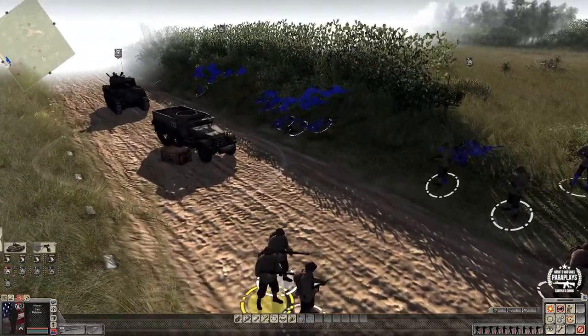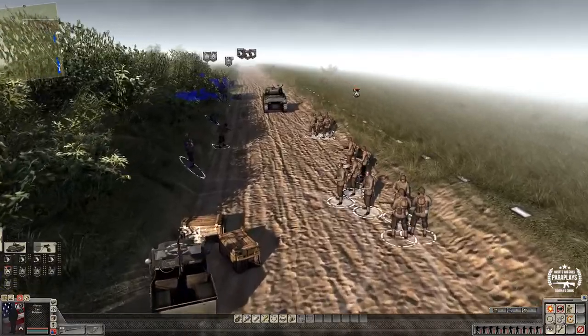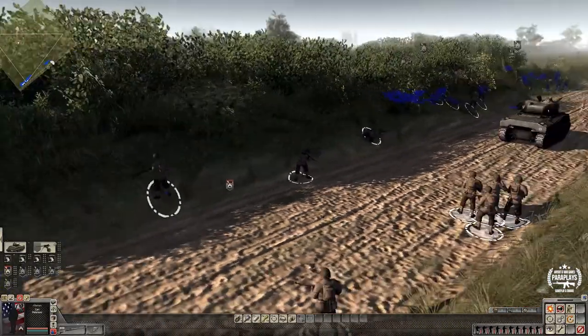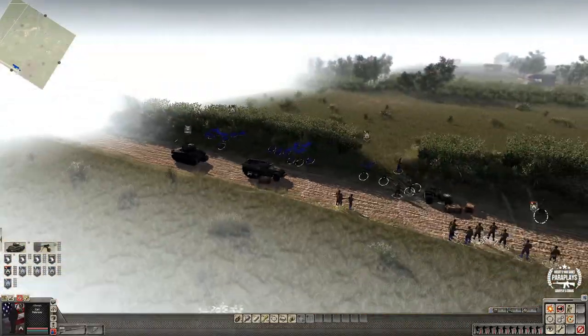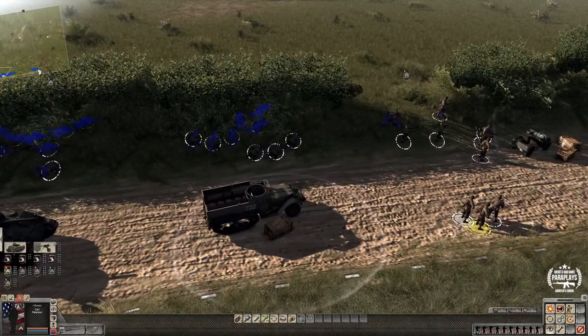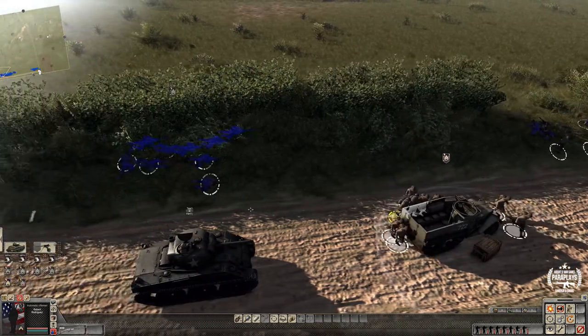What have we got over here? M1 Garands, a small little fire team there. And I do believe we've got a bazooka team as well down here. We've got some bazookas, and we've also got some mortars down at the far end. And we also have a Wet Willy here and a half track. So what I think we will do to start off with is get some of these guys ready in the half track, ready to go.